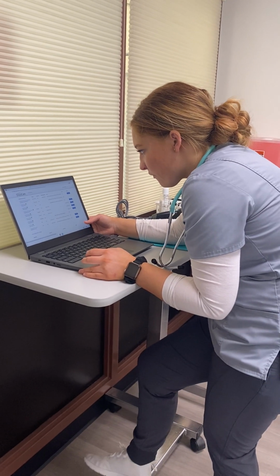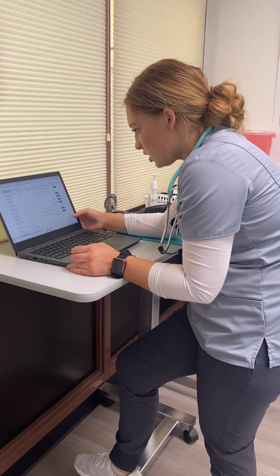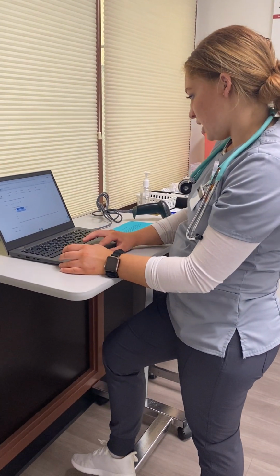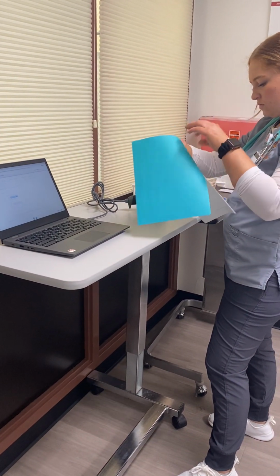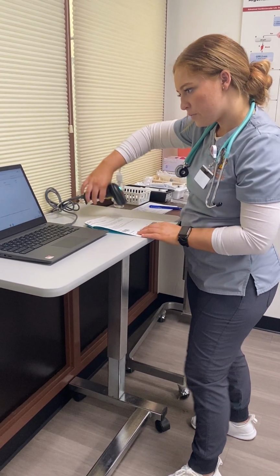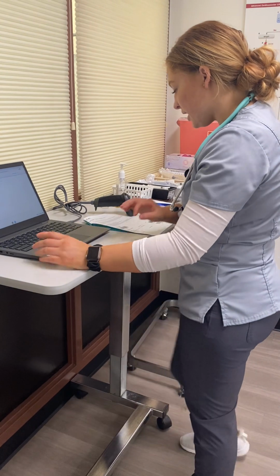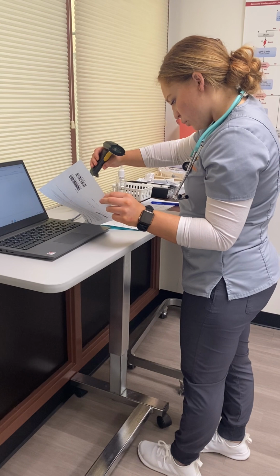Okay, so we're gonna go look for the, where'd you go, little turkey butt? Okay, right here. So again, I'm just making sure it's the right patient, and I've asked her name already. Okay, and then I've just got to scan her barcode. Perfect. And then I have the medication right here, and it is the Ondansetron, so I'm just making sure, again, checking and reading the name, making sure it's the right medication. And scanning the barcode.